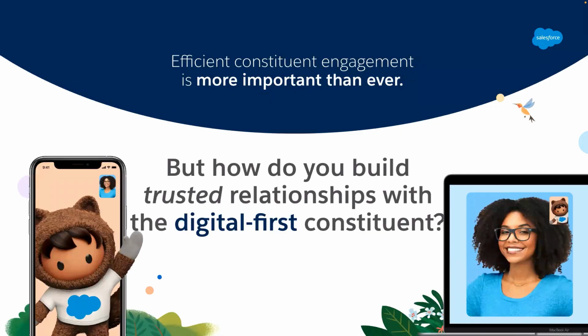And this is really where it comes down to. So how do we actually do this? How do we build these trusted relationships with our digital first constituent? Like, how do we actually bridge this gap from our more traditional types of communications to these more digital ones, and really making sure that they know that we know them and we value them?